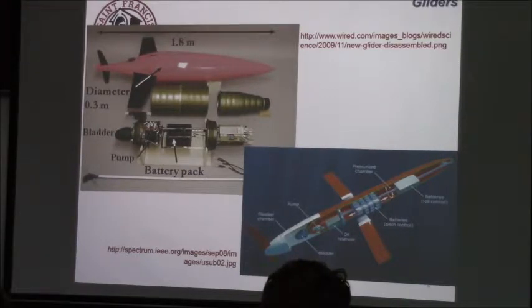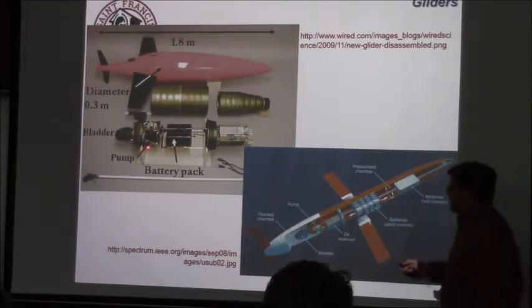Now, all these things, these take energy, right? So the pump requires energy from the battery. The trim conditions require energy from the battery.